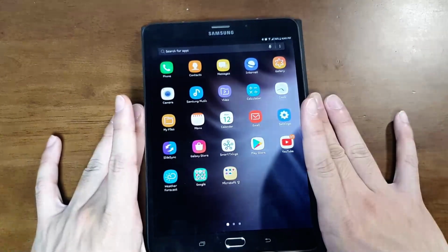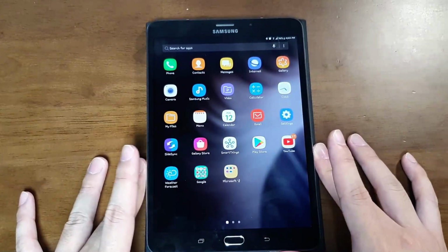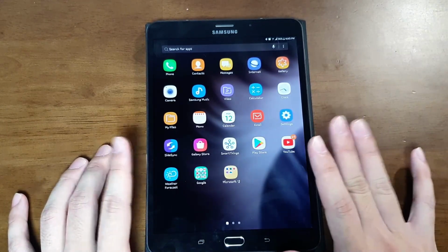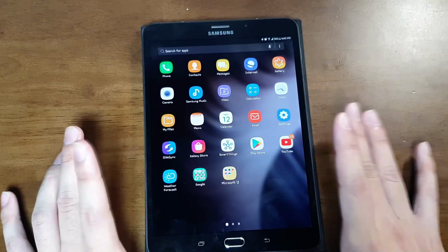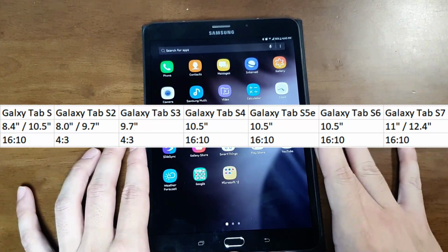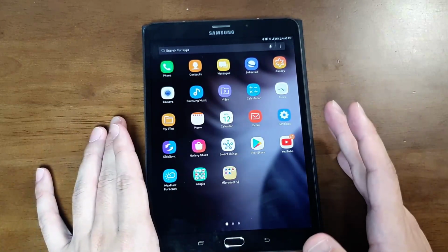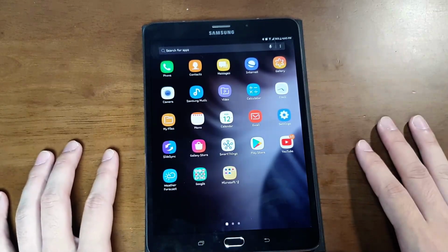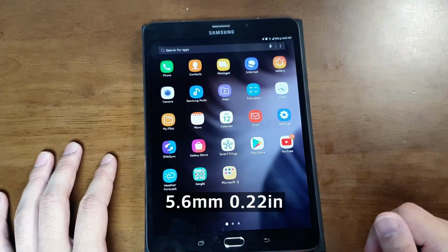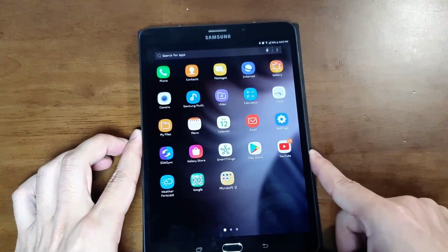And this tablet has some meaning in Samsung's tablet history, which is that it's the last Samsung flagship small tablet. After this model, Samsung is making bigger tablets. So this is the smallest Samsung flagship tablet. In 2021, I think it's no problem using it. It's really light and really thin, so it's a really nice portable tablet.